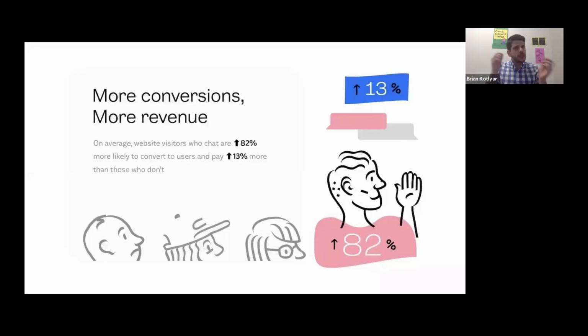Now we should acknowledge, for all the statisticians about to jump down my throat, there's probably a little bias there. It's probably the case that people who chat were more interested purchasers anyway. But that 82% jump is so great that I don't attribute all of it just to getting people who are interested in buying and interested in talking. I think there's something else going on here, which comes through also in the fact that they pay more. So what you're basically doing is getting more people to convert at larger dollar amounts faster. That's the power you get when you introduce chat and messaging into your sales process.